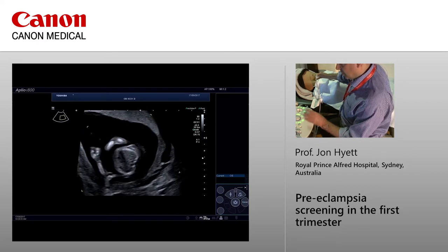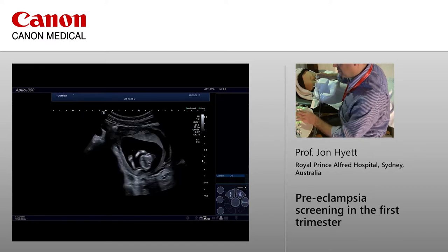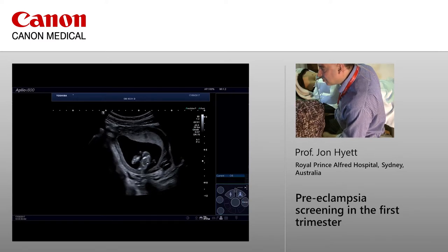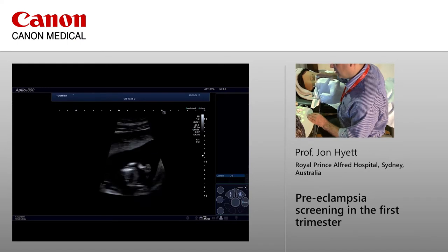So I might just, we couldn't do this before, but let's see perhaps if we can look at the heart in a little bit more detail. Yeah, why don't we try that? Yeah, let's go for that.